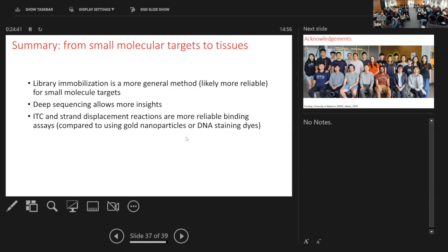Yeah, that's what I want to share with you. So we have been doing aptamer selections in the last 3 years, mostly with small molecules, and recently we're expanding to tissues. And I think library immobilization is a more general method and likely more reliable for small molecule targets. And by doing deep sequencing, we actually can get more insights. So ITC and strand displacement fluorescence assays are more reliable compared to using gold nanoparticles. So I think no one should use gold nanoparticles to validate aptamer binding. Once you have found the aptamer, you can simply use gold nanoparticles to make sensors.